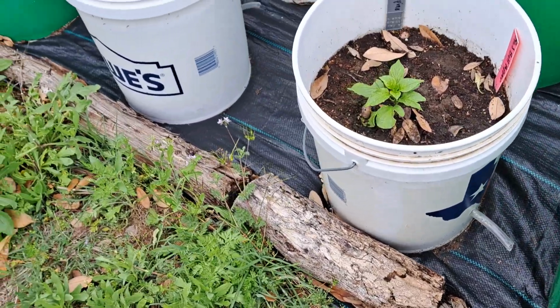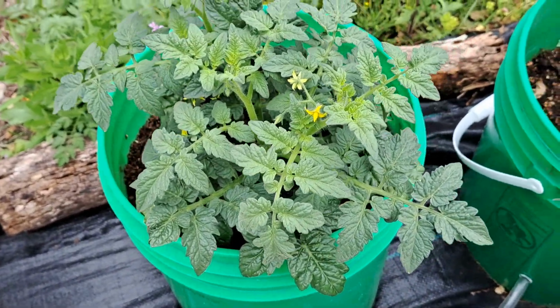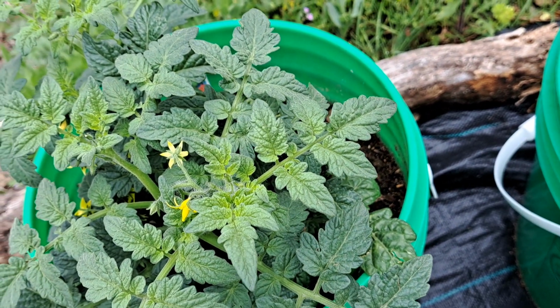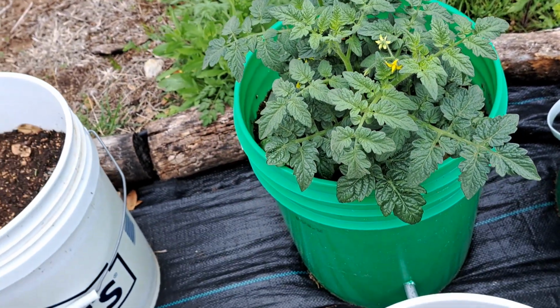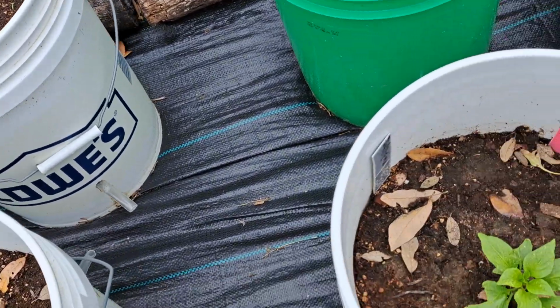My collards. And my tomato plant there. I can't see what that is. That's a cherry. A red cherry tomato. I don't know if it's a big one or a small one. Pepper plant.